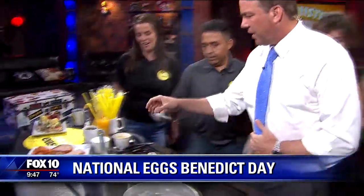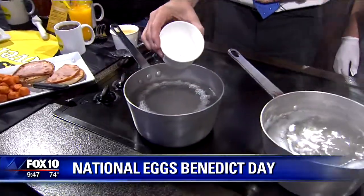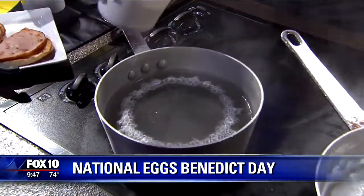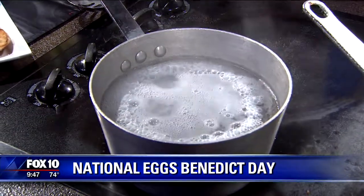All right, poaching the egg first. If you want to come over here, Curly. You're going to put vinegar in your simmering water. How much? About a quarter cup. I mean, it doesn't really matter. It's not going to affect the taste. So if you accidentally put in a little too much, it's okay. It's going to be fine.